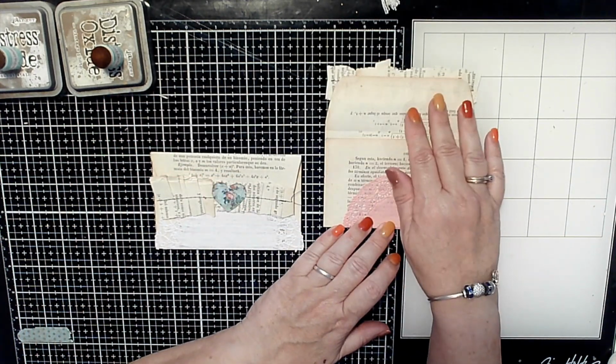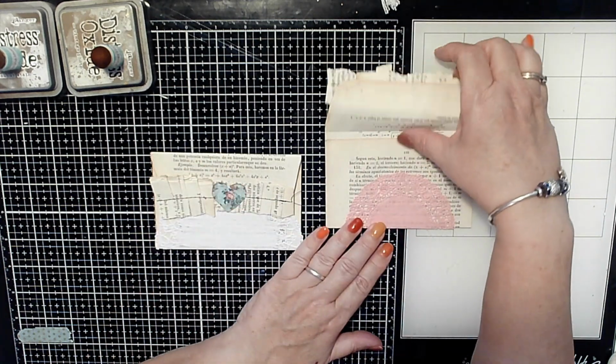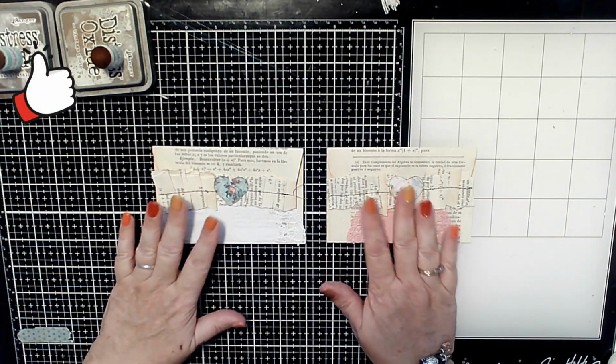I might start doing a few more book page crafts because I do have a lot of book pages.